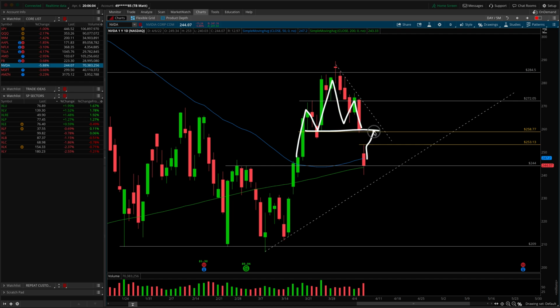So even if we do rally into 260-ish area, I would be watching for resistance there. There's clear opportunity for that to produce yet again another lower high. Could be a reshort back down towards the neckline here, 244.